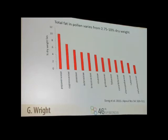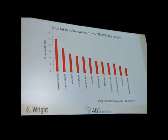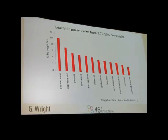This is a really nice study that was done by Dong et al. and published in the Journal of Apicultural Research. They report that fat in pollen ranges from about 3% to about 10% of the pollen. You can get extreme values like 20%, but on average, pollen is between 3 and 10% fat. And these are the major plant families that honeybees forage on in the landscape.